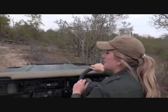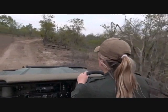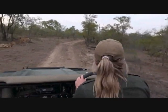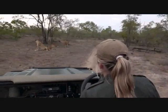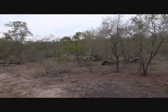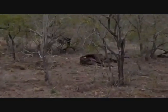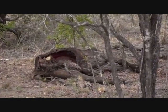Just reposition slightly. I want to show you the little carcass that they've been munching on. Oh, they actually haven't eaten too much. Hello, guys. Hi, little cubs. You see the carcass in there? You can see it just laying. It wasn't a big buffalo. I suspect they will finish it tonight, though.